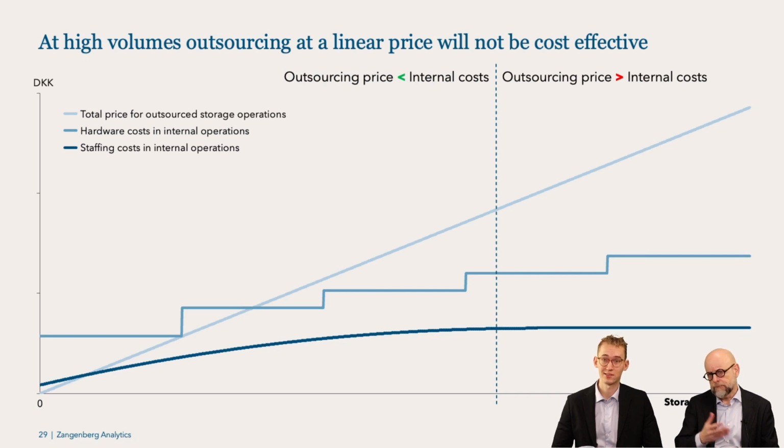Yeah, and that's basically what this shows. So we marked the point where, if you add the staffing cost and the hardware costs, it goes from being cheaper to more expensive than the outsourcing prices. So for all the parts from the straight line to the left, the outsourcing price is cheaper than the internal costs. But when you reach a certain amount of storage, the outsourcing price becomes more expensive than internal costs. So at really high volumes of storage, we've seen that there's basically no organization with a really large environment that has been outsourcing their storage, because it's just not cost effective at all.